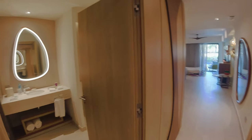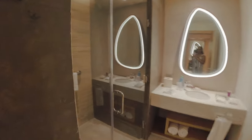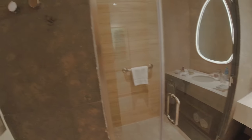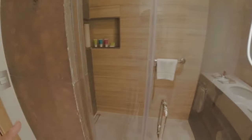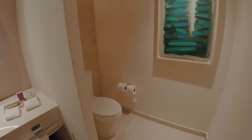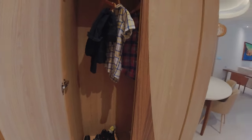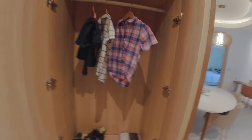Okay, so we got a master suite. When you come into the room, nice big shower, sink, and a toilet area. Okay, we have a nice mirror. This is a closet.